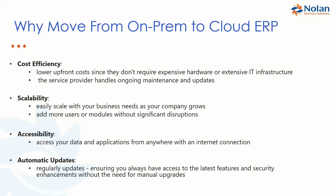Accessibility. With cloud, you can access your data and applications from anywhere with an internet connection. They're all available from a browser. This is particularly beneficial for remote work and global operations. Automatic updates. A lot of you are on GP and will be used to updating every few years to newer versions. That's done automatically in the cloud. Cloud ERP providers regularly update their software, ensuring you always have access to the latest features and security enhancements without the need for manual upgrades.